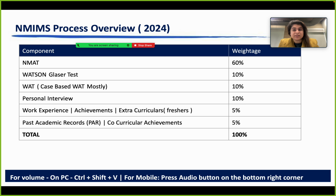This time they have reduced the weightage of NMAT to 60%. It keeps varying. One year it was 50%, one year 70%. Now for this year, the NMAT weightage is 60%. The Watson-Glaser test, which was introduced new last year, has a weightage of 10%.